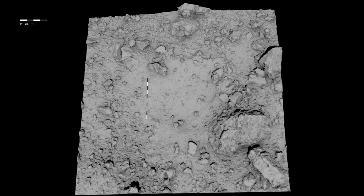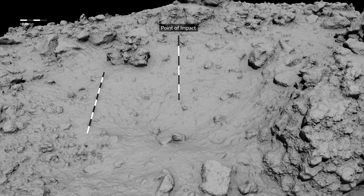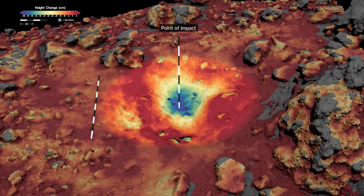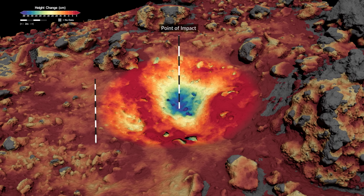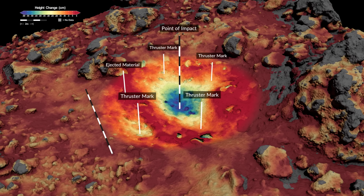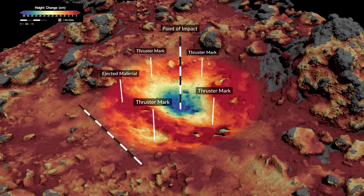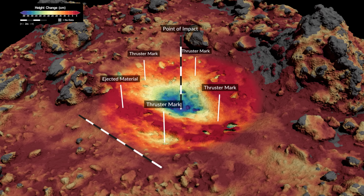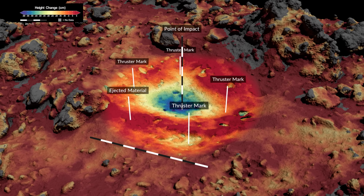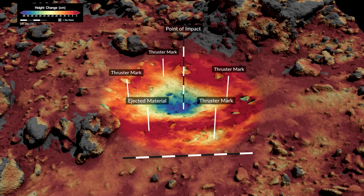Almost 6 months later, on April 7, 2021, the spacecraft returned for one last flyover to observe its footprint. At the point of impact was a new crater, averaging 8 meters across and reaching 68 centimeters in depth. Thruster marks overlapped with this TAG crater in an X pattern, increasing its volume by as much as 40%. A ridge of ejected material that had been kicked up during sample collection and then fallen back to the surface circled the crater like a campfire ring.